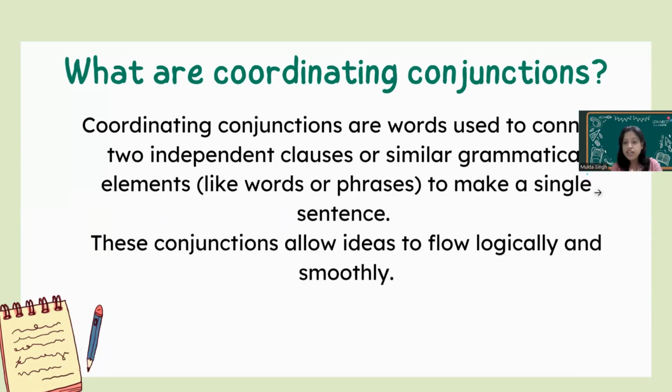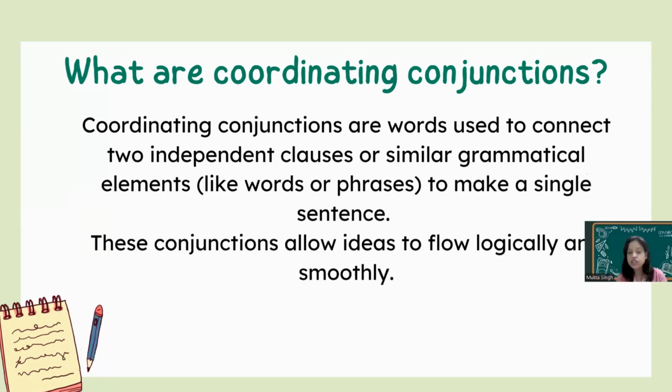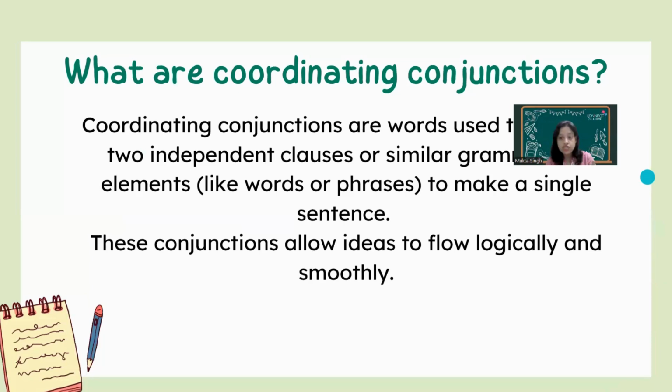Coordinating conjunctions are words used to connect two independent clauses or similar grammatical elements like words or phrases to make a single sentence. They join two sentences together, and that is called a compound sentence. These conjunctions allow the ideas to flow logically and smoothly. There are seven common coordinating conjunctions which can be remembered with the acronym FANBOYS. Now, what are FANBOYS? Let's see.